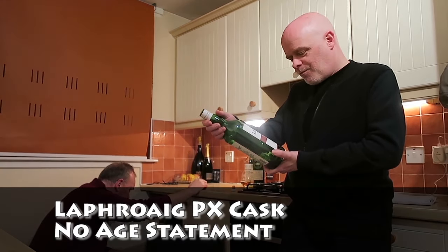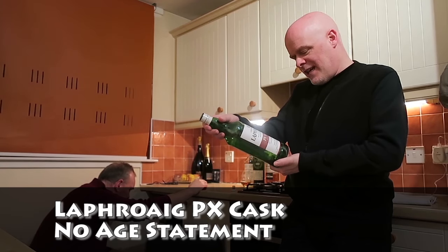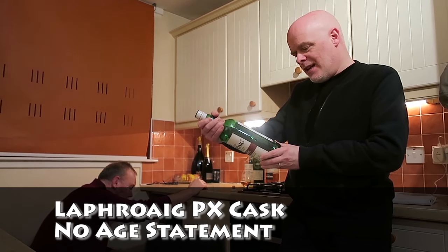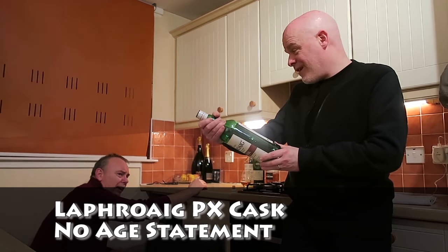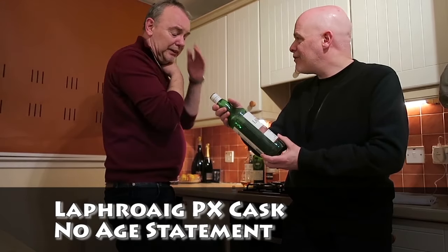Absolutely. Bottled at 48%. It doesn't say on the label, but it's unlikely that this is chill filtered. It's unlikely it's got anything added to it. Yeah. A really great example of Laphroaig.